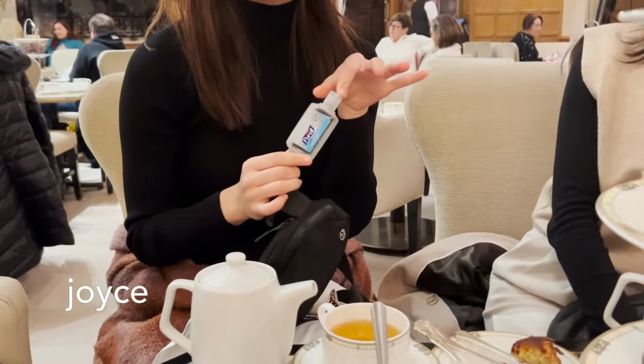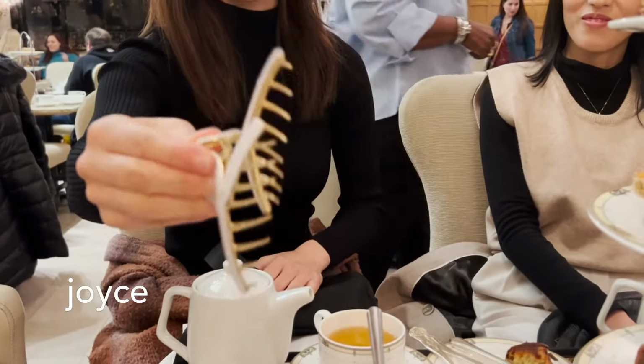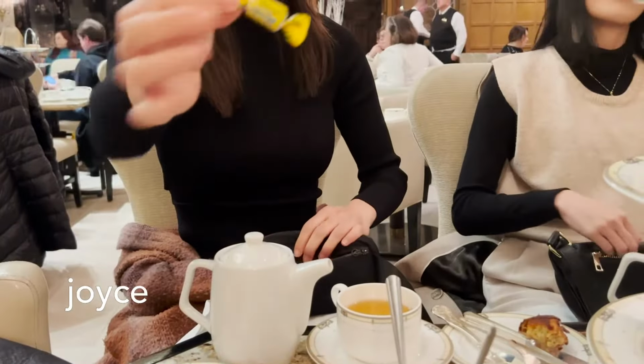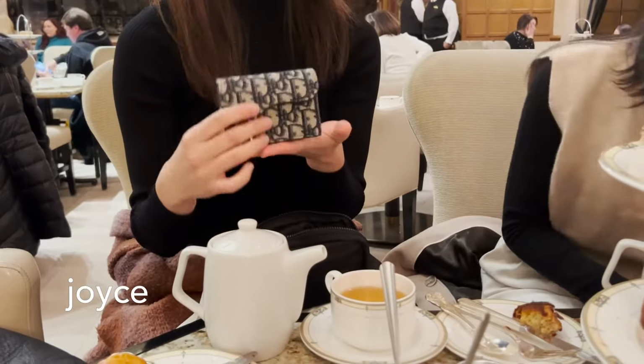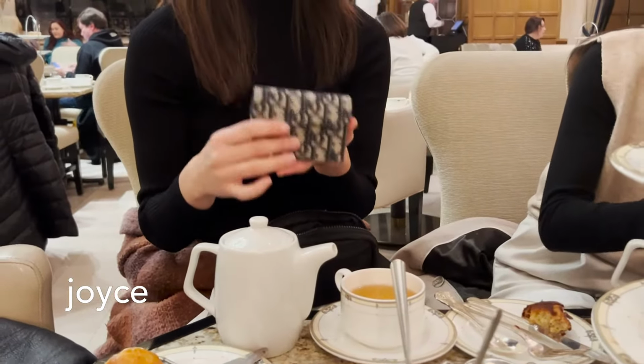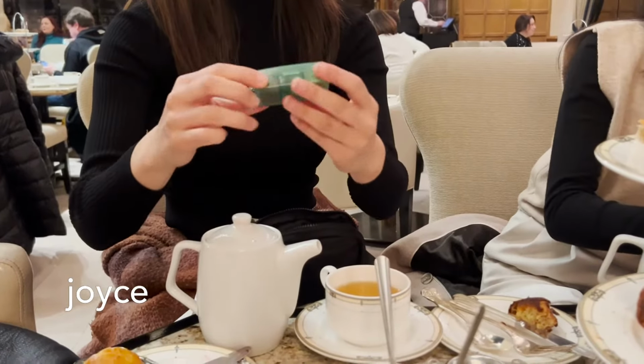May or may not have taken it from my hospital. This is the best cloth lid. It's so strong. Cough drops. This is my wallet. Ooh, I love it, it's cute. I've been going back and forth to get this because every time I wanted it, it was out of stock. But I do like it. You never know, you might need some Tums.